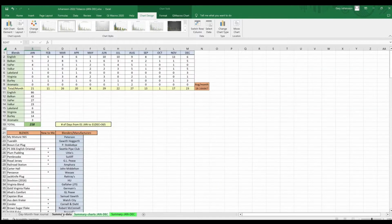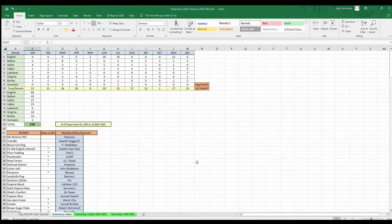So I enjoyed putting this together. I've already started on my 2023 journal, and I look forward to sharing that with you in 2024.